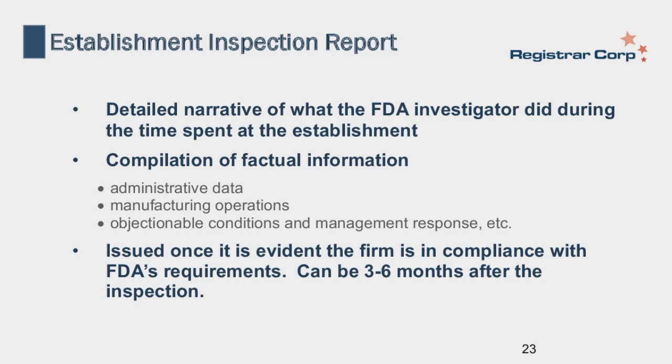The establishment inspection report does not necessarily come in a timely manner. Again, it is once FDA considers the inspection to be closed, and this can be anywhere from 3 to 6 months after the inspection. It does cover everything the investigator did during the inspection. It includes administrative data, the history of the firm.